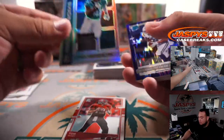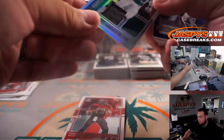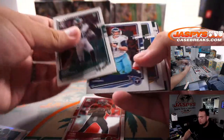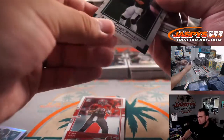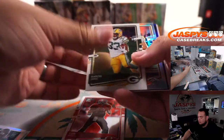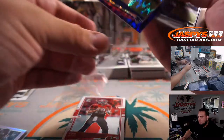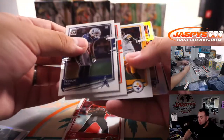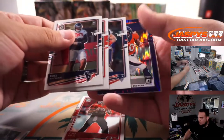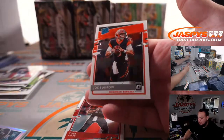We got LaViska Shenault Jr., Phenoms Relic. And Michael Pittman Jr., rated rookie. Nice break for the Eagles so far. Jalen Hurts. We have Chase Young. We got Drew Lock, Hollow, Dalton Keene, we got Devin Asiasi, and Jerry Jeudy. With the Joe Burrow as well.